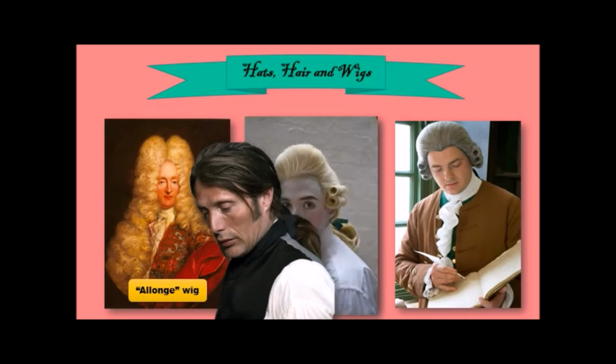The ponytail on both a buckled wig and on natural hair also has a name. It was called a queue. A queue.